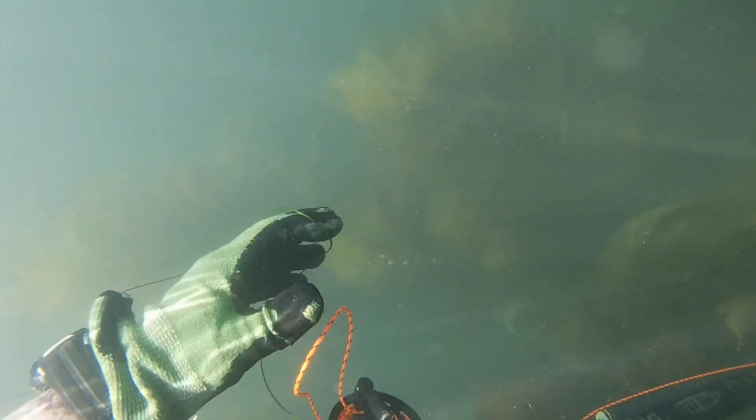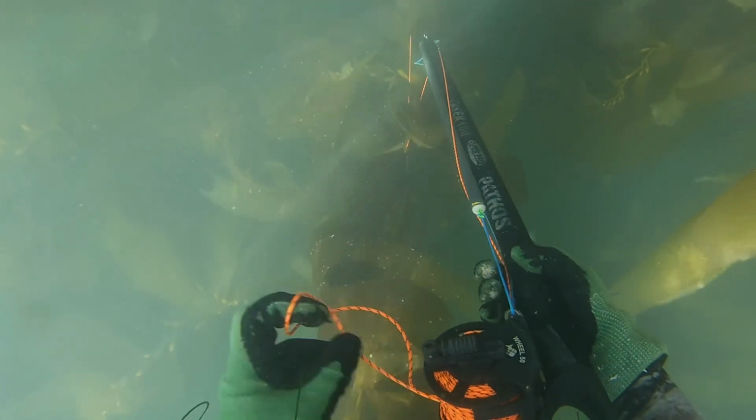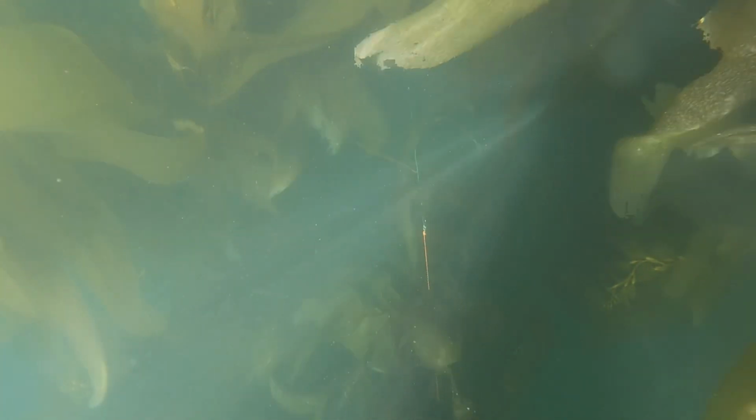Here I was able to get a little bit more line out, but I'm really kind of fearful this fish is gone at this point because it's not really tugging anymore. And yes, it's tight, but it doesn't feel like there's anything on it. So I'm going to leave my gun here. I'm going to swim, follow the line, and see if I can find this fish.